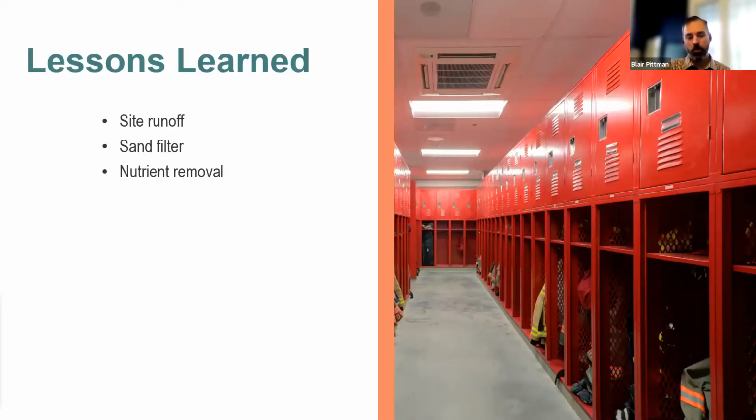That provided us what we needed for the TSS removal for LEED, provided us what we needed for the City of Durham for nutrient removal and peak flow, and kept it out of the way and limited our disturbed area on the site and allowed us to maximize our open space and landscaping.